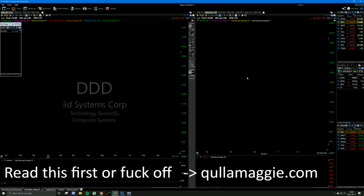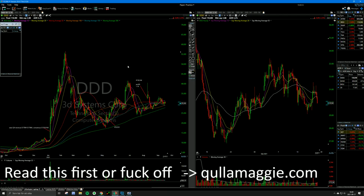DDD, FLGT. Yeah, the moving averages should tighten up because the stocks have been going sideways for 6 months. That's why the moving averages have tightened up. They don't look anything like my setups.